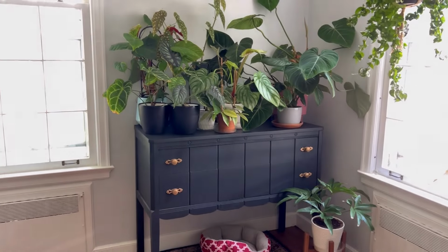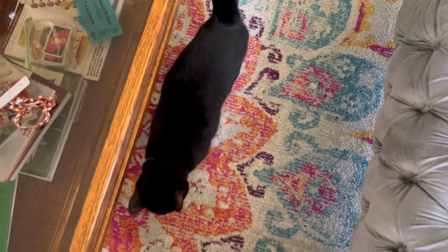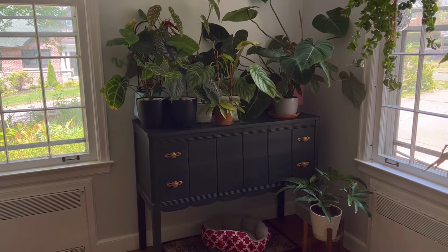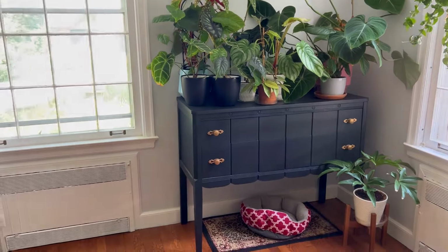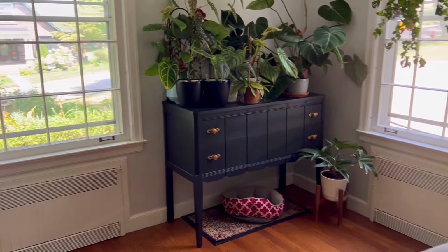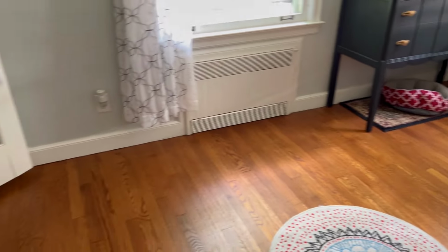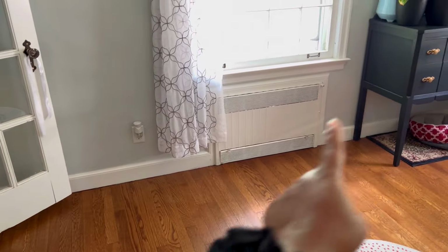Sorry, the lighting has changed. Yes, ma'am, hi. Okay, the piano's very boxy, blocky, so I moved it out of that corner. Now this corner feels so open and just like empty, because I had so many plants over here.